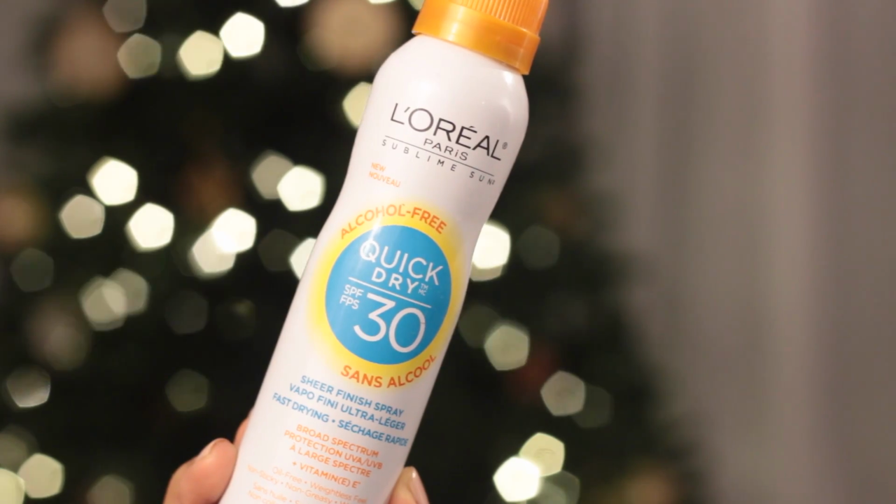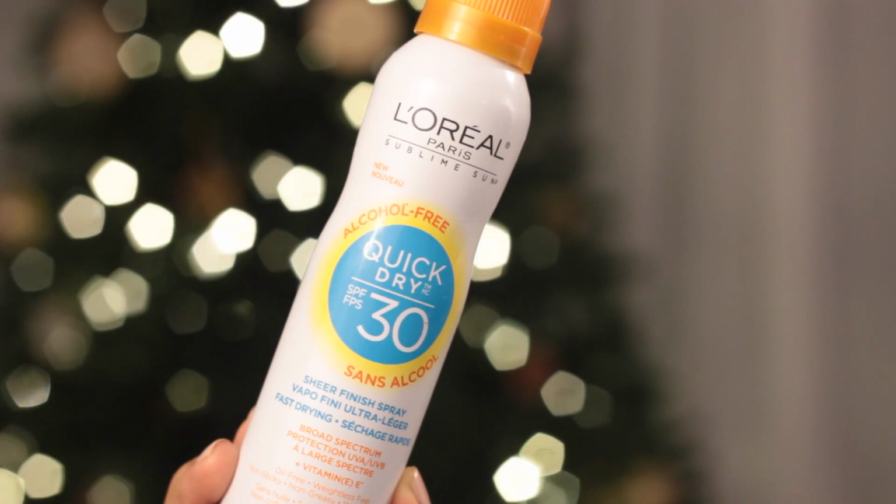I used up this sunscreen over the summer. This is a L'Oreal Quick Dry Sheer Finish Spray. I love-hate sprays for sunscreens. I like them because they're super convenient, but I hate them because the aerosol spray and the mist just gets everywhere, and you can only really do it outside because you don't want to do it inside because it gets all over the floors. So I don't think I'd repurchase this again. I'm going to stick to lotions rather than sprays.